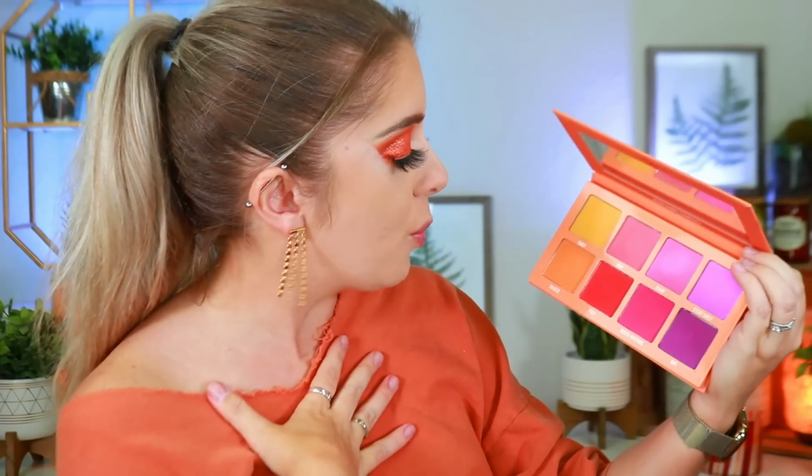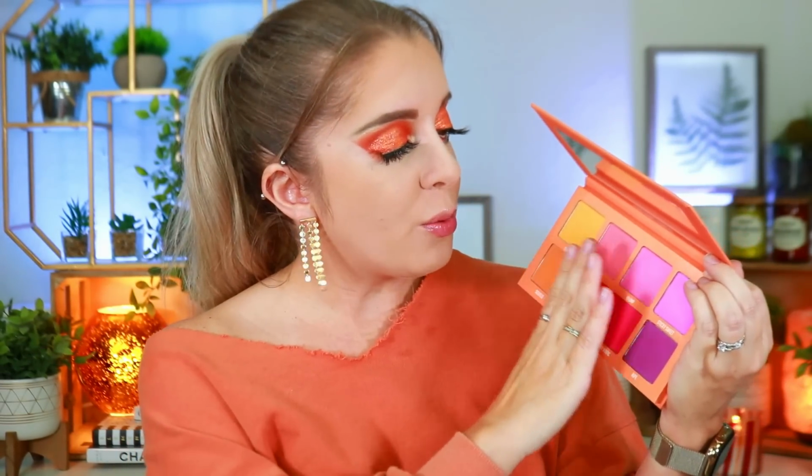Again, this is another gorgeous, gorgeous palette. I really want to play with the shade Squeeze right here. I feel like this is going to be a really beautiful blush on me today, but I also feel like the rest can make really beautiful eyeshadows as well.